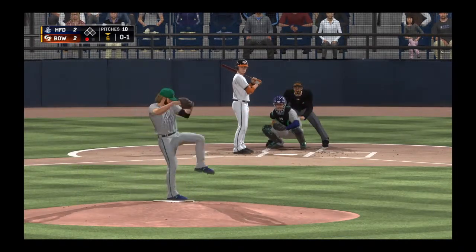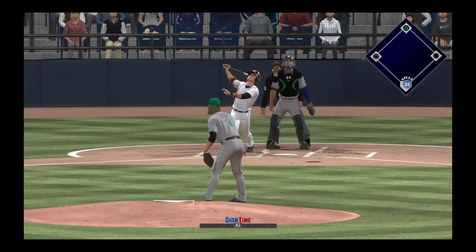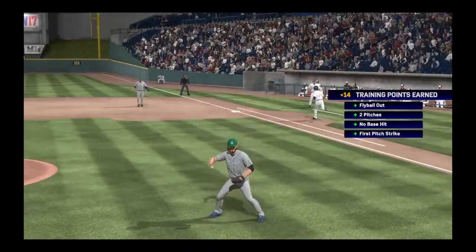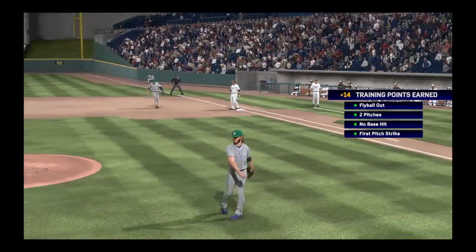It's 0-1. You know, it's so hard to get around on a pitch like that, particularly when it's up and in on your hands like that. I call that Black & Decker ball. It's going to break a lot of bats. And there's out number 2.